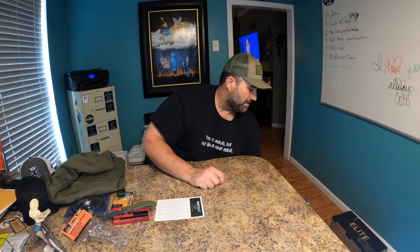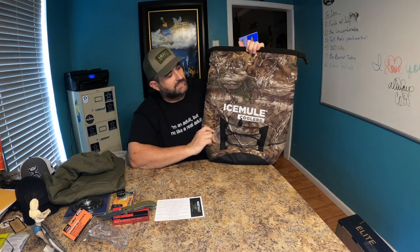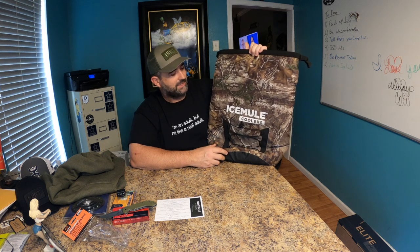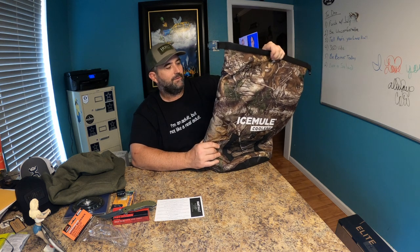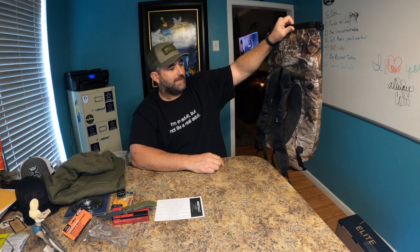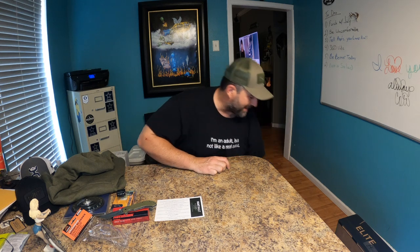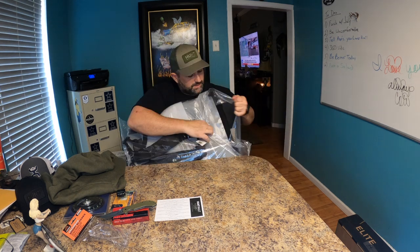Last year, no, it was 2 years ago, we received this. This is the Ice Mule Cooler. I have used it on multiple occasions, Mardi Gras and whatnot. It is great for just throwing on your back and taking it out with some drinks in it. So I like that. And it appears that I've got another, which is not camouflage. So I kind of like that.